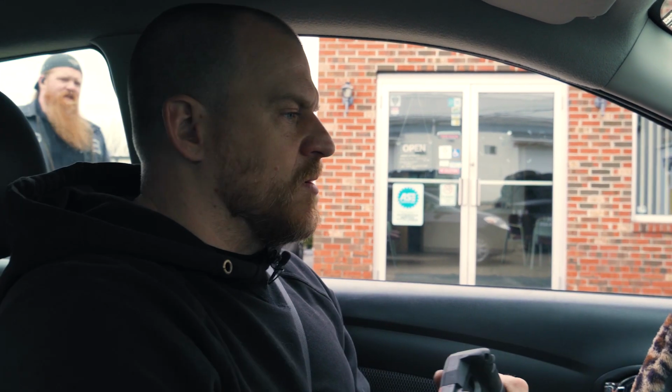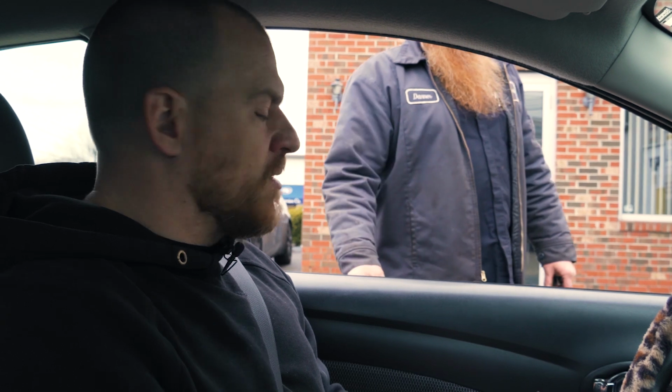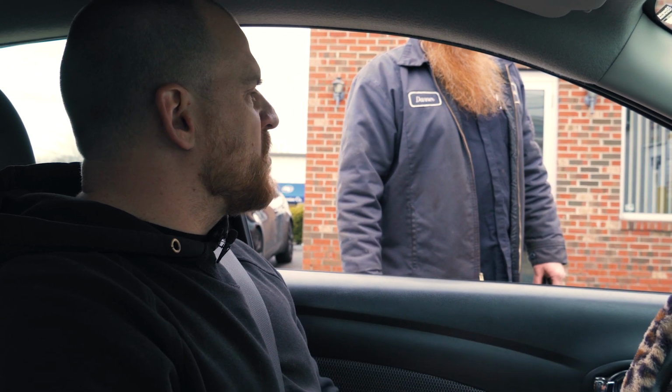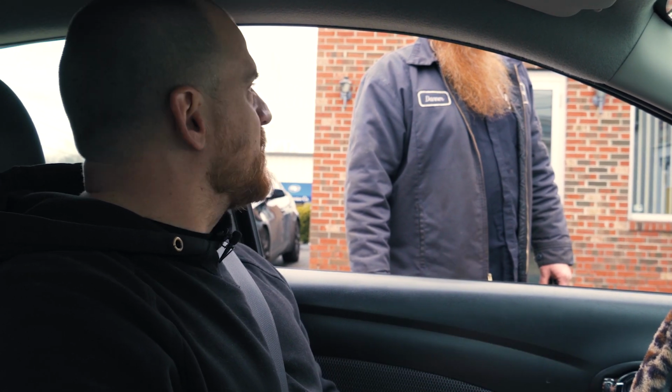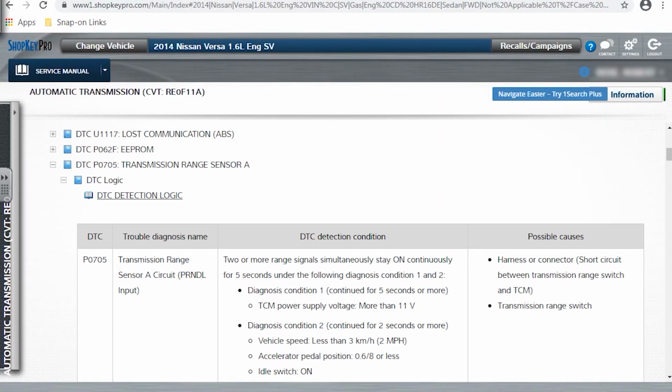Maybe it's a connection issue, because I looked at that connector and it's in a weird spot. I don't know. Yeah, it looked like it was. Well, this was saying internal switches too, so let me research this code. Okay, all right, so we had our lunch and did some research on the code, the P0705 code.